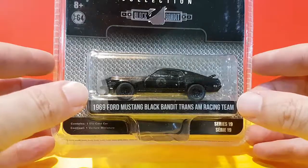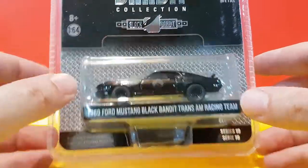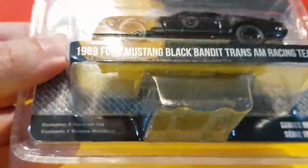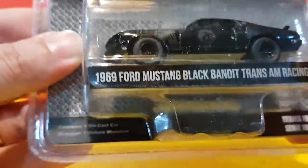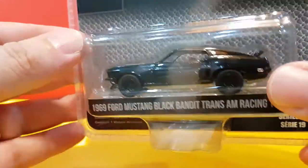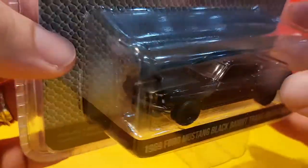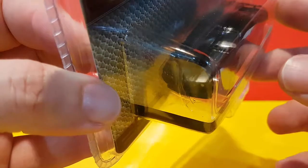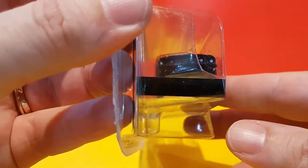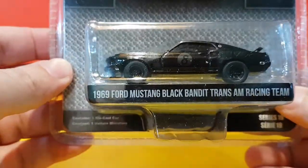Next, 69 Ford Mustang Black Bandit Trans Am Racing Team. With some ghost decos here. With number 8 Black Bandit. And other little details. Matte, yeah. Is this? No, it's just a shadow. Nice car, nice car. I like it very much.